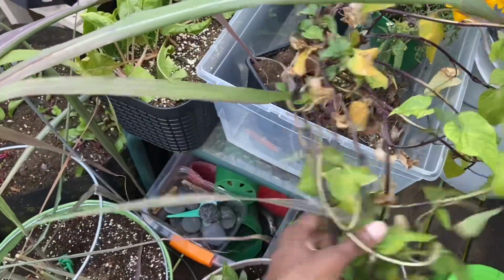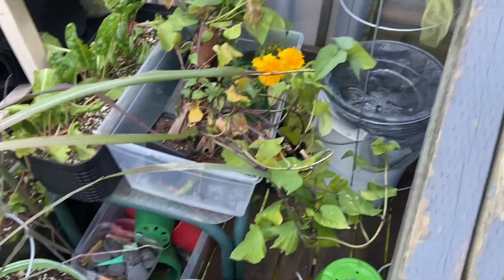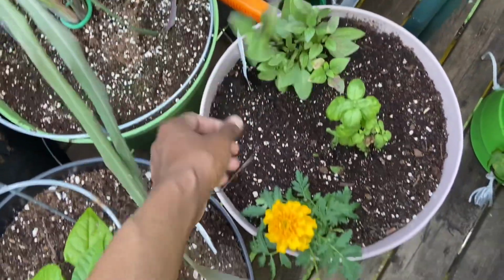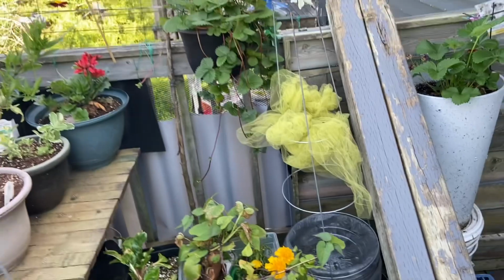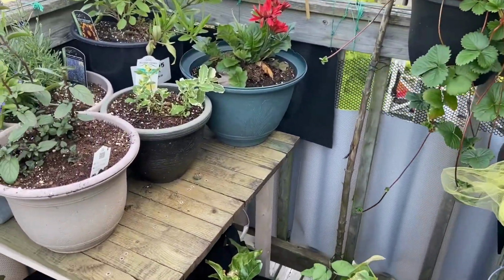Oh, this is a sweet potato slip. I don't even know why I grow that. I don't have space to put it right now because I don't want to put them in the raised bed. And these are Thai basil and regular basil with marigold. You can see everything is looking really good.